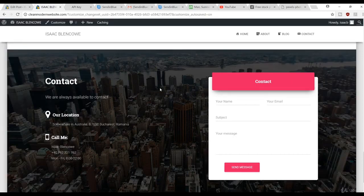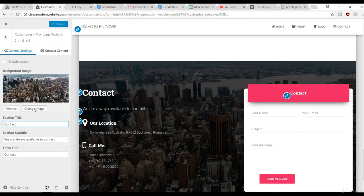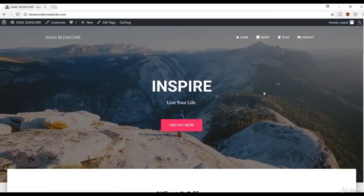But yeah, let's publish that. And now, another thing I should have said is change this big image here to whatever you like as well, simply through the customization section. So if you just hit change image, you can make it whatever you like.